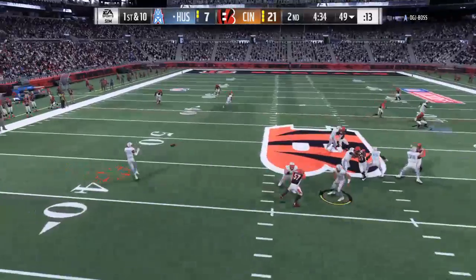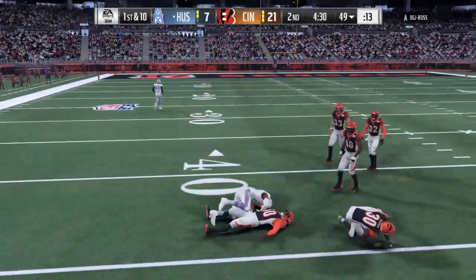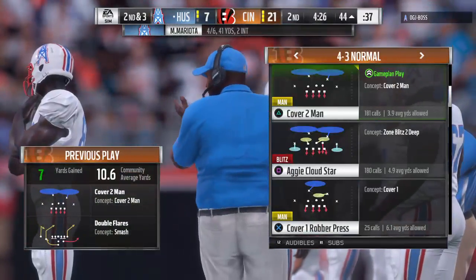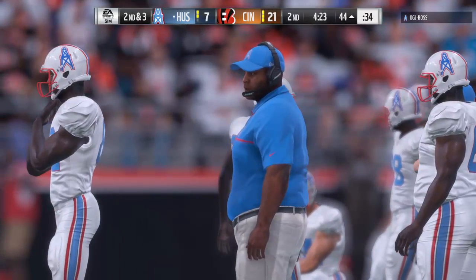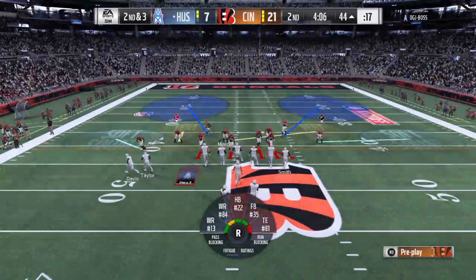A first down throw for Mariota. He's going to leave this for his running back. It's complete. It's a gain of 7, and it'll make it a 2nd down. I know most of the time when the ball's in the air, you're thinking wide receiver, tight end, but running backs, they can be a big part of any passing offense nowadays.